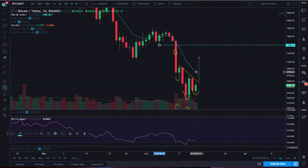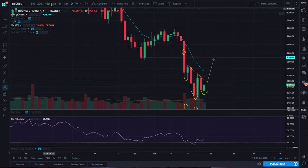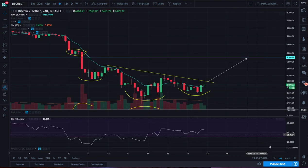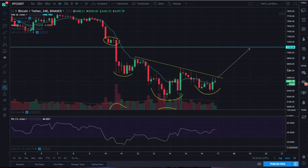And so that's going to be the first test, then 6,900. And then you can see there is this resistance down here, and that's going to line up to right around 7,100. So that lines up with this potential upside target here. Ultimately, you're going to be looking at the price action. That's just a little bit of a rule of thumb to gauge the potential target there on that pattern. But that's something I'm keeping an eye on here. It's definitely shaping up like a potential inverse head and shoulders here.